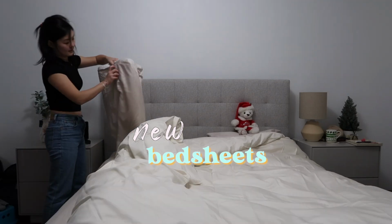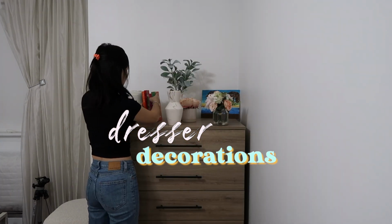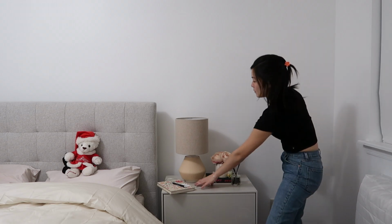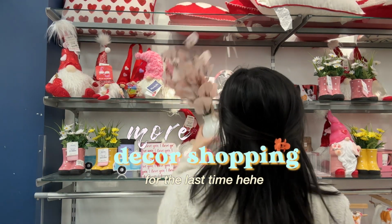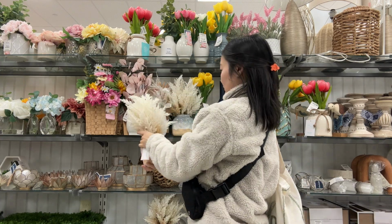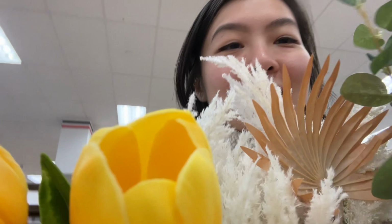But the moment we start using it, I don't think we can switch back to other bed sheets just because it feels really good. It's so comfortable and it just feels good on your skin. Got all my plants.